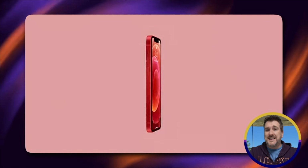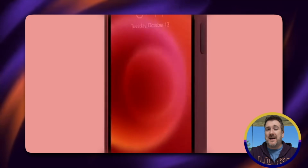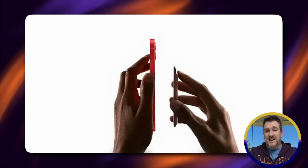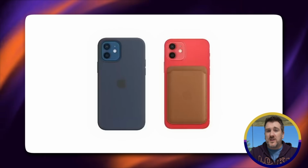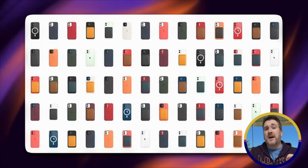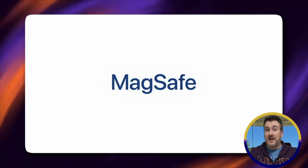Right now, the current SE does have wireless charging, but it doesn't actually have MagSafe, so we might get that added too, because obviously the chassis of the normal iPhone 14 did have this, and we've had MagSafe on all the iPhone ranges, apart from the SE, ever since the iPhone 12. So yeah, this does sound really exciting that this could be coming along.